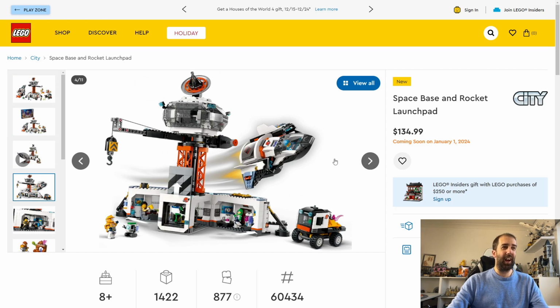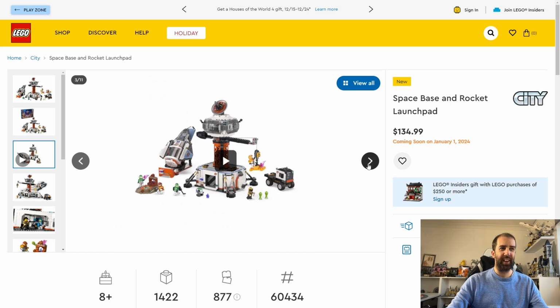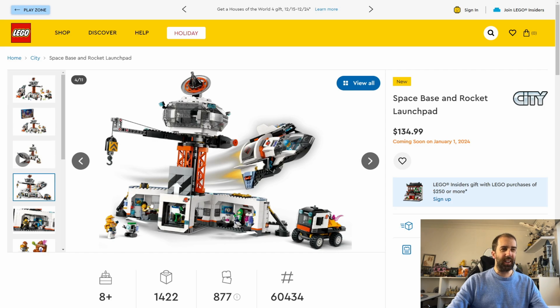I like the little spaceship that comes with it. That's quite decent. I don't think it looks as good as the interstellar one, but it's more of a rocket launch pad than anything else, so that's probably why.